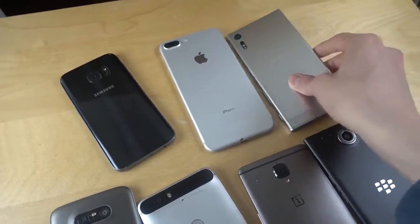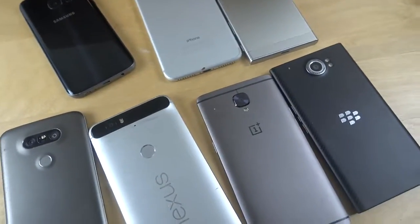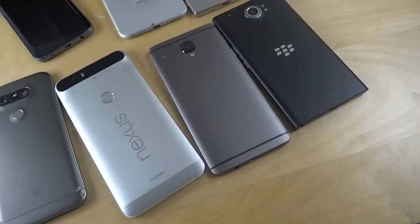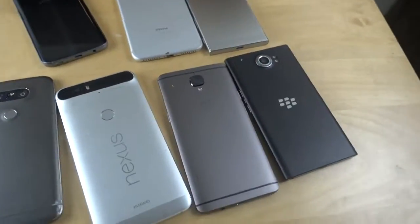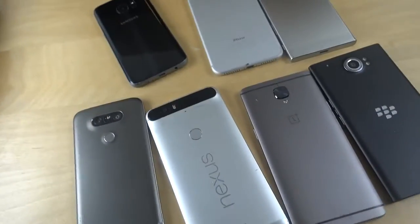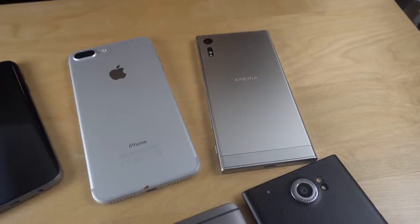Then of course we do have the cool thing over here. Wait a sec, I'm just gonna need to put a cable into my camera because it is running out of battery. Okay, there we go.